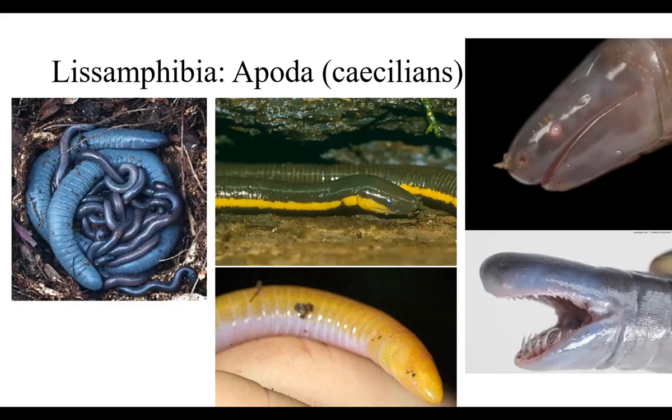Notice that some have eyes and some don't. I don't even know if those eyes are super functional. Right? So there's a huge variety in their vision. This one has almost no eyes to speak of at all. So they're living down in the leaf litter, down in the loose dirt, very high in the soil. They are burrowing.